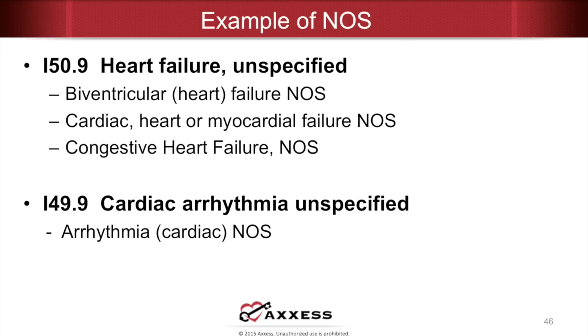An example of NOS at I50.9, we see heart failure unspecified. That means that we know they have some kind of heart failure, but we don't know if it's systolic or diastolic or if it's chronic or acute. All we know is that it's a type of heart failure. And you're going to see under that entry where they've abbreviated, for example, congestive heart failure NOS. So if all you know is that the patient has congestive heart failure, you don't know if it's acute or chronic or acute on chronic or systolic or diastolic or whatever. This lets you know you're in the right place, but the NOS means just that, not otherwise specified.